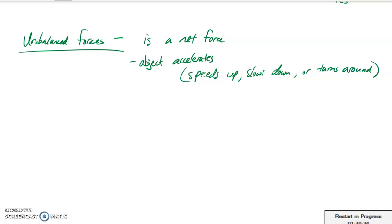The object cannot either remain motionless or go at a constant velocity. That's not an option when you have an unbalanced force. We also have a math equation that goes with unbalanced forces. It's what Newton's second law states, and that is that the net force on an object is equal to the mass of that object times its acceleration.